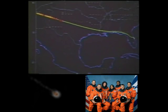Columbia continuing toward Florida, now approaching the New Mexico-Texas border. Altitude 40 miles. Speed 13,200 miles per hour. Range to touchdown 1,400 miles. The shuttle in a left bank with wings angled about 57 degrees to horizontal. Being run through DDS right now.